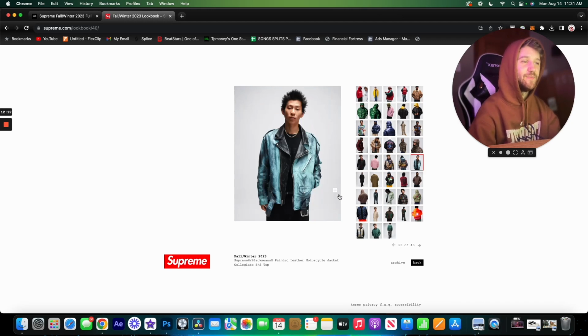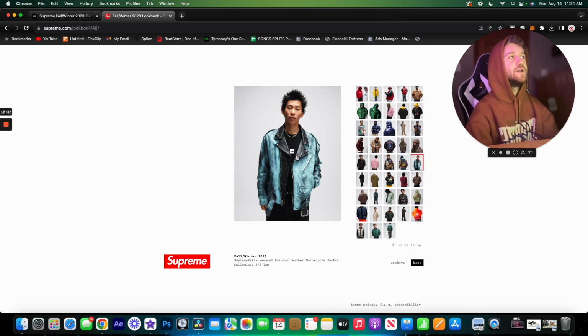Here we have a painted leather motorcycle jacket. I usually don't really care for leather jackets, especially painted ones, but I think they did a really good job with this one. I like how they kept the middle all black, and just the paint looks super crazy. I imagine this is going to be super expensive, but yeah, it's a pretty baller piece. And then we do have the collegiate short sleeve top, so the hoodie that we had from earlier just in a t-shirt form as well.